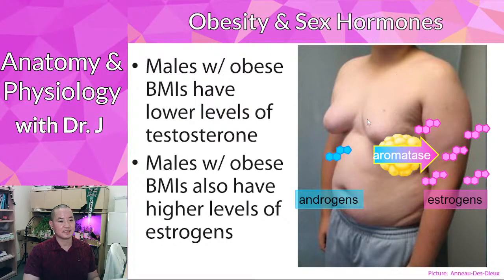So this is a male, and this is why we see the development of this. There's also a lot of adipose there too, but this goes hand in hand with the increased levels of circulating estrogens as well.